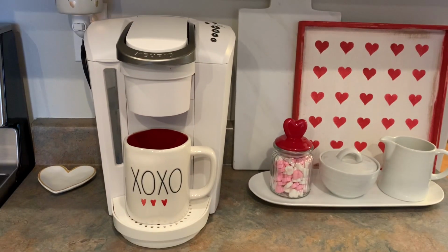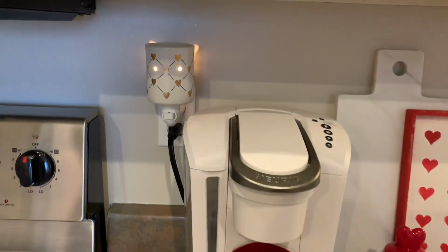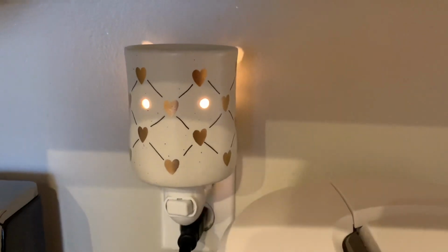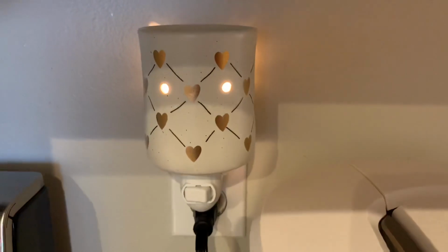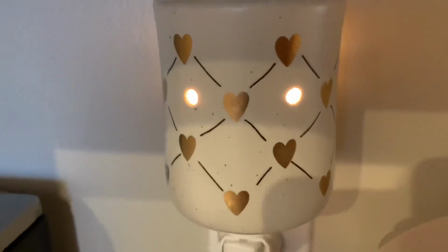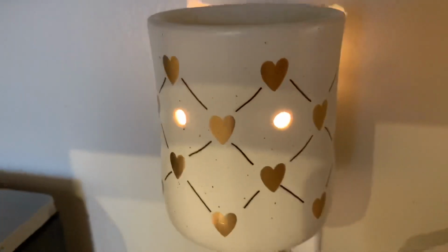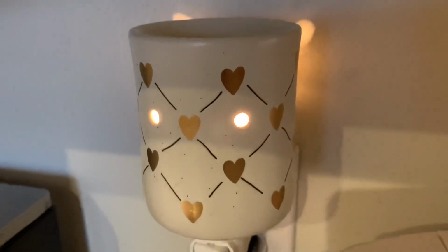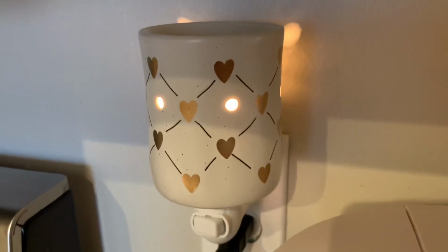And then I have one of my favorite Rae Dunn Valentine's mugs and one of my favorite little Valentine's warmers. This is the Love Connection warmer. I actually picked it up last year, but it was available again this year as part of the Valentine's collection. I like the little gold foiled hearts. And the finish is kind of a smooth finish with little black dots. It kind of reminds me of vanilla bean ice cream. So I really like that. I think it's really, really cute.